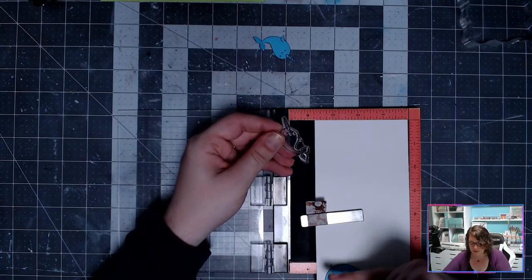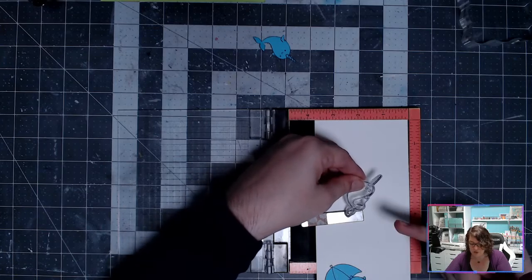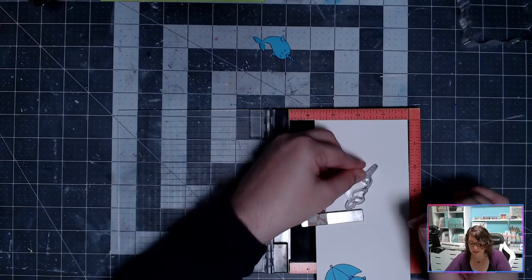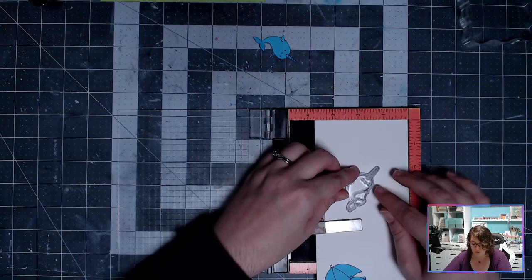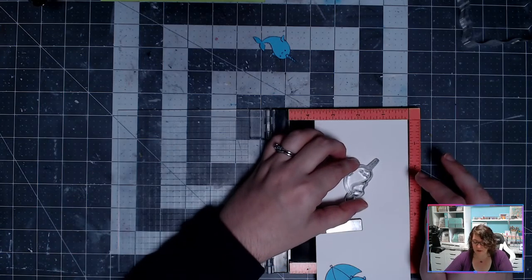All right, so if the water is going to start here, I want to have him jumping out of the water up here, maybe even just a little bit higher.